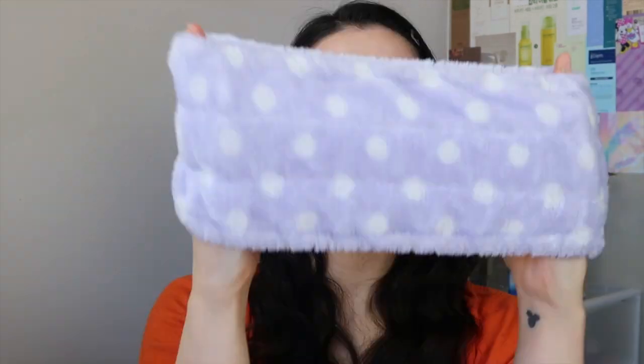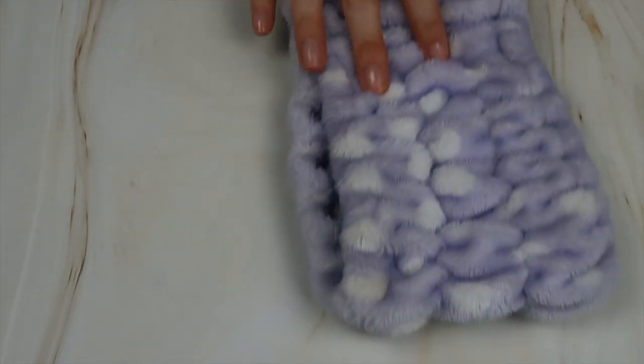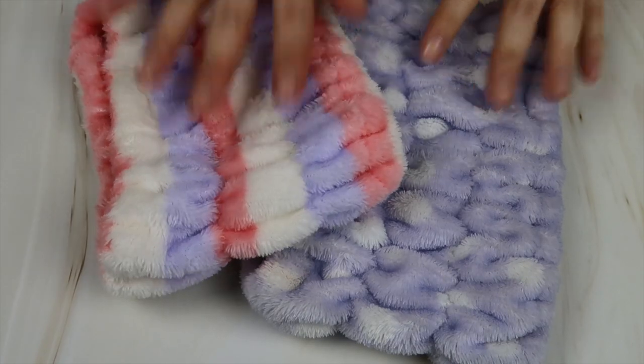Daiso does sell a lot of headbands for keeping your hair out of your face. I have bought quite a few of them, but I really like these ones specifically. They're just like the largest, huge ones they've got. I've got two, but I definitely want to buy more. They are like the best headbands I've ever used, and they're only $2.80 even in Australia, so why wouldn't you get them? Let's be honest.